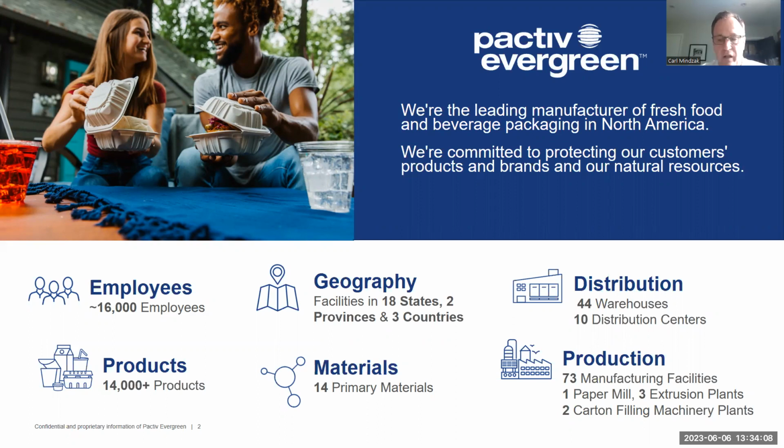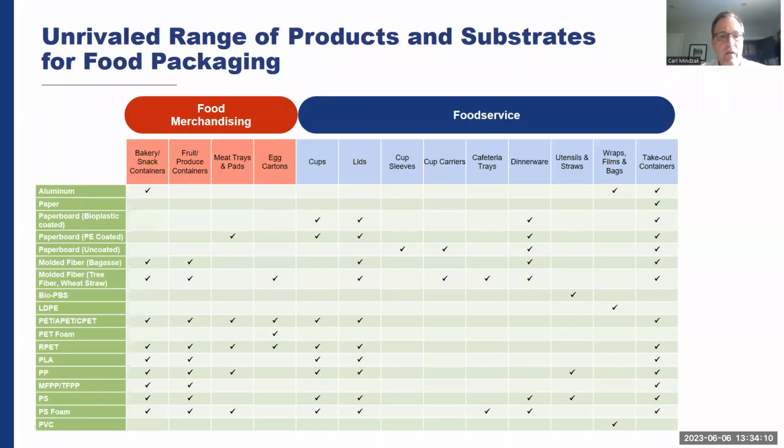Material types. I'm going to dive a little bit deeper there, because this slide shows you all the material types we have. It's a lot on the slide, I get it. It's food merchandising and food service across the top, and it's showing you all the things we make and the material types. We see this as a major differentiator between us and our competition, that we can make so many types of products with different material types. So we can get your customers any kind of substrate they want. In a lot of ways, we can almost be their one-stop shop for all their packaging needs. We're the guy that can do it all, basically.